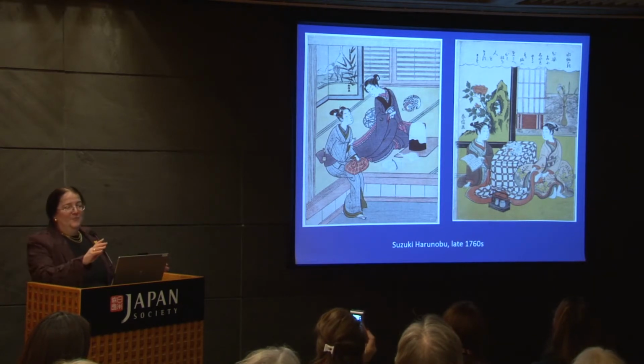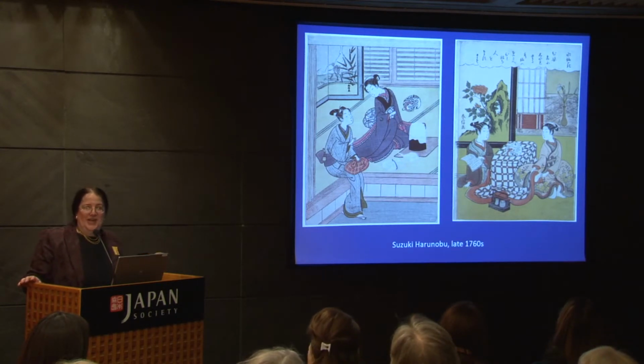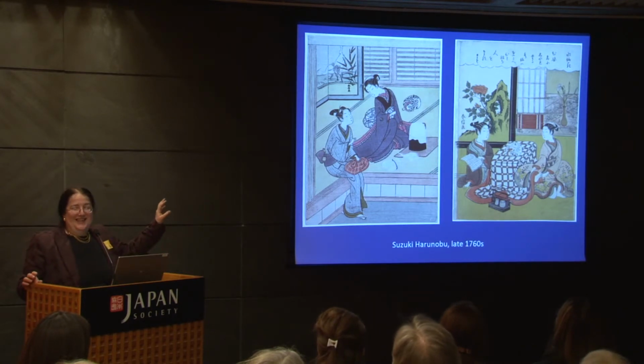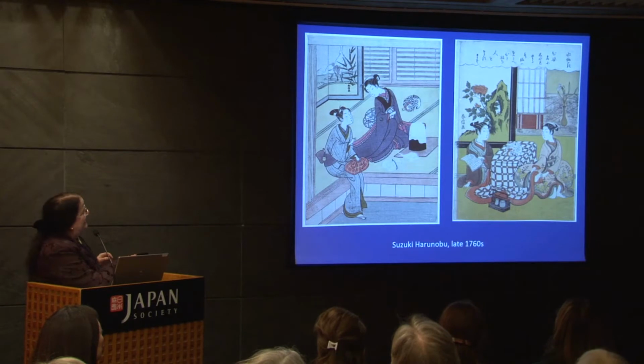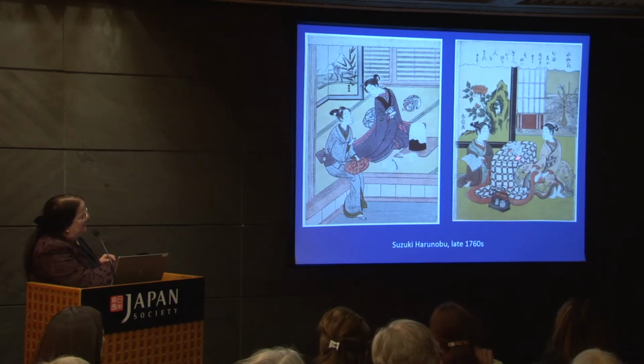I think often the presence of a cat is a little signal that something of a romantic or sexual nature is going on. It's cats in love. Now, these cats are just sitting curled up. They look very, very quiet and demure. It almost could be the same cat. And who knows, perhaps it's a portrait of Harunobu's own cat, a little striped cat with a long tail curled up in a ball, in this case on top of the kotatsu.